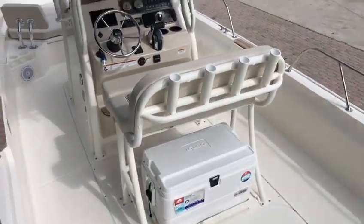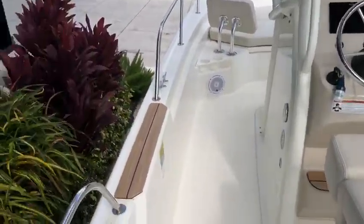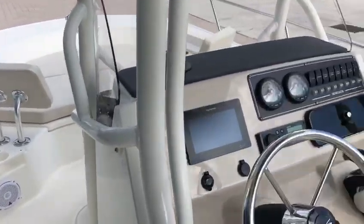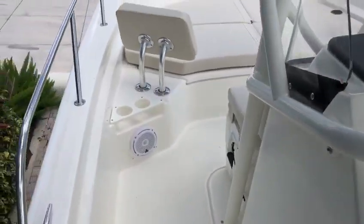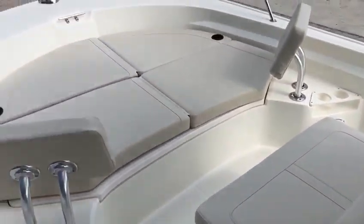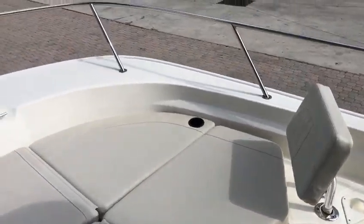Leaning post with cooler. Fiberglass hardtop, fishing package. Nice bow rails. Electronics already installed. Fusion radio with JL Audio speakers. Bow speakers. Cooler cushion with seat top. Big lounge with backrested seating as well.